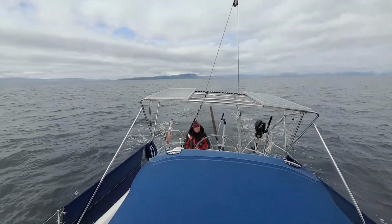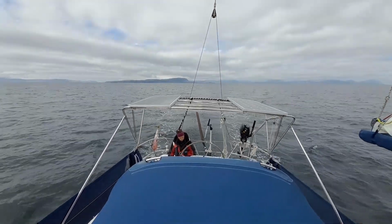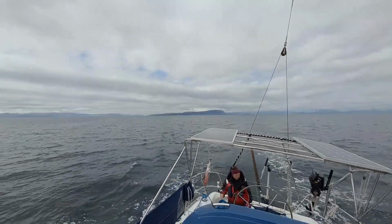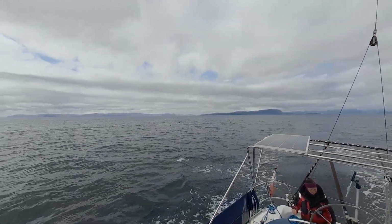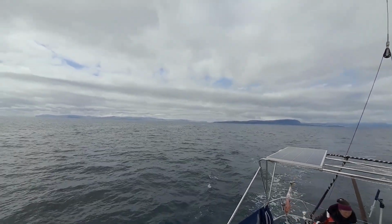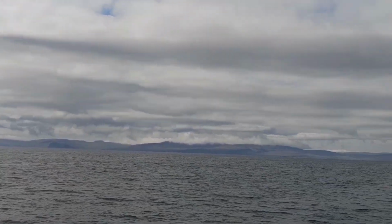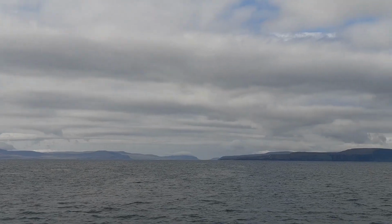There's the lady in charge, making sure we are on the correct course. And away we go. The Faroe Islands. What a beautiful, beautiful place to visit.